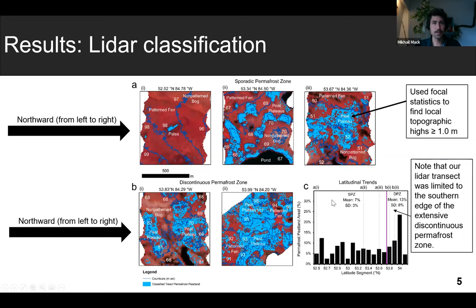And for the most part, we found pretty low quantities of permafrost peatlands along this transect, keeping in mind that we're in the sporadic, southern discontinuous permafrost zone here. Like I said, about 7% average permafrost peatland presence in this subsection of the sporadic discontinuous permafrost zone, and then about 13% in the discontinuous permafrost zone. But it did appear that had the transect continued, we'd see a pretty large increase in permafrost area.